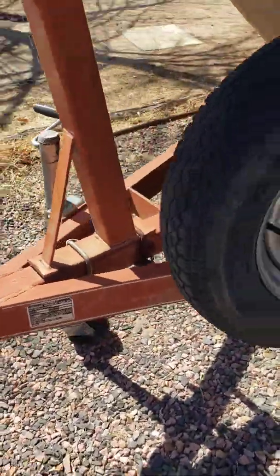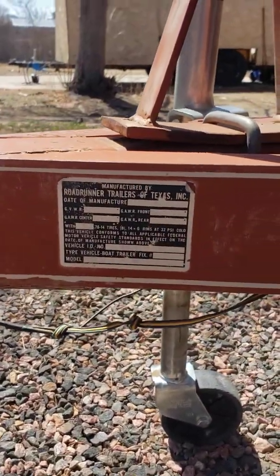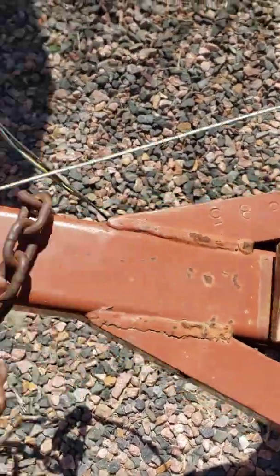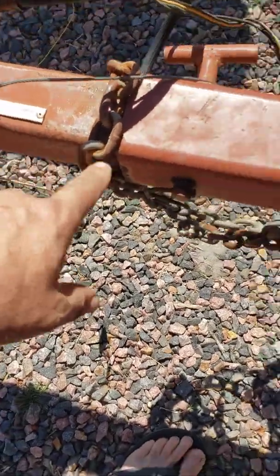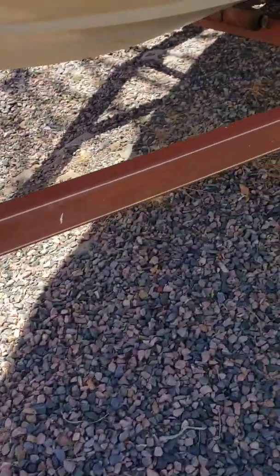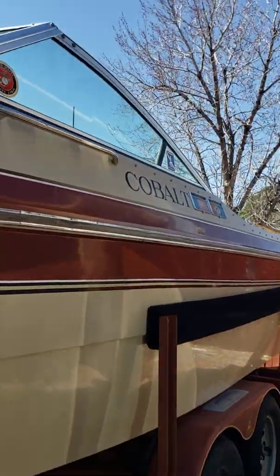Trailer is in amazing condition. It was made by Roadrunner. It has the weight rating on it, and it has the VIN stamped into it, as well as, actually that's a different one right there, but it has the VIN stamped in and the manufacturer sticker. As you can see, this is in incredibly good shape. And this boat is really tall. It's really big.